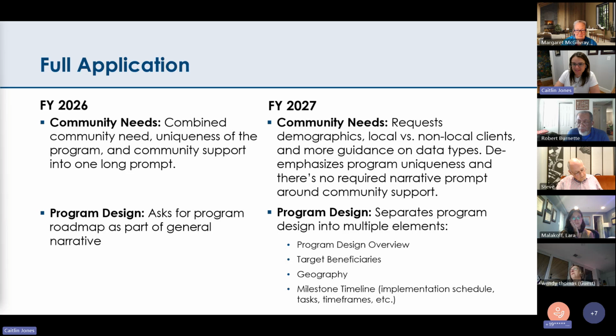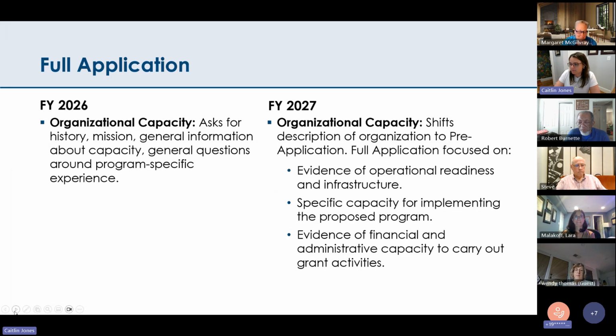All right, anyone else on geography? All right, so I can make those changes. Anything else about what we talked about? Does that seem reasonable to folks? All right. So moving on.